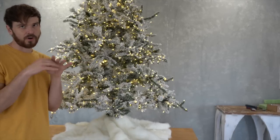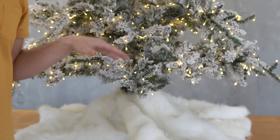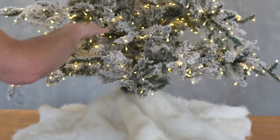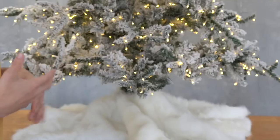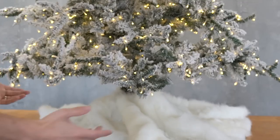I don't really care for all flat tree skirts. Unless you have like wording or something embroidered on it, that's probably okay. But for most instances, I like it with a little bit of wavy. It makes it look a little more organic, a little more natural, even though it's a fake fir tree skirt.